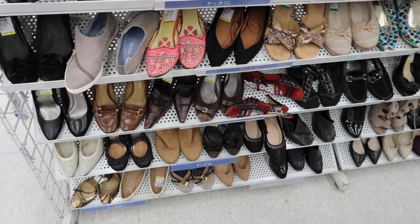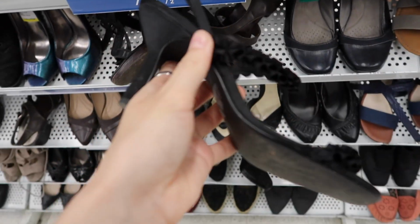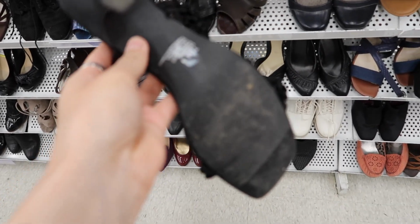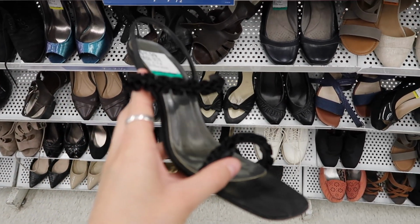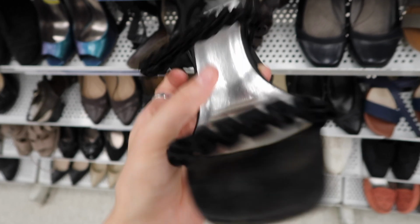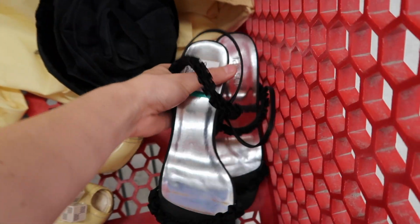I was obsessed with these kitten heels that had ruffled straps. You guys know I love texture, and I'm totally into this girly moment right now, so yeah, these felt just perfect for summer. I think they're also just a really timeless style, so I was very happy to pick those up, and our cart is looking good.